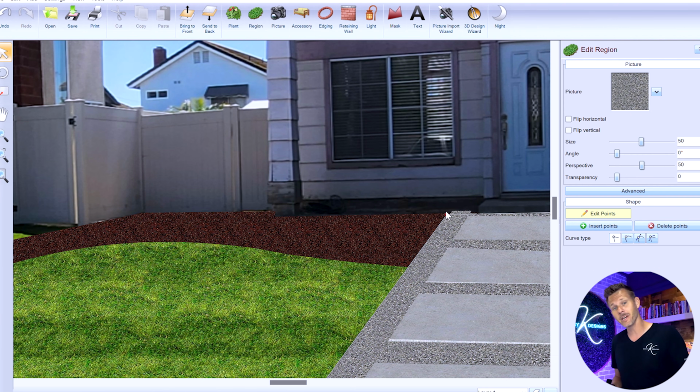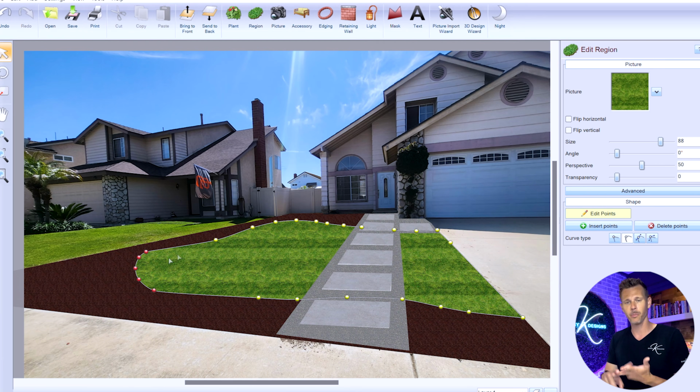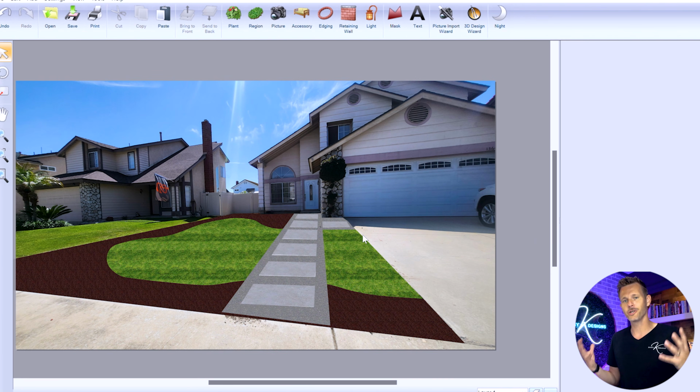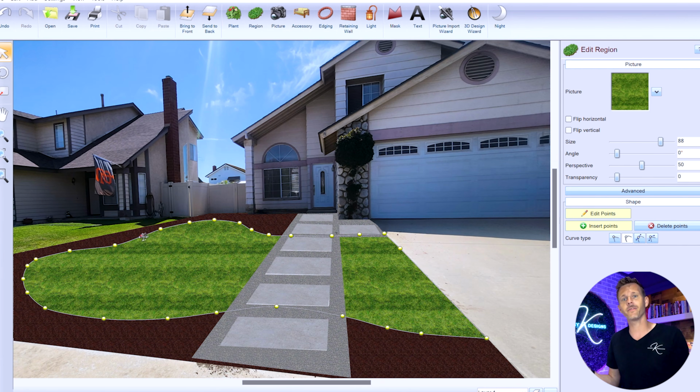So we created these big sweeping hooks. You can do this out of spray paint, you could put flags out there, you could put a hose until you get the curves right that you like, and then you're gonna take a spade shovel and carve all that out. So now you see that it's got this kind of lagoon shape for the lawn, which is super easy to cut with a lawnmower, and now we've got these big beautiful beds that we can now landscape.